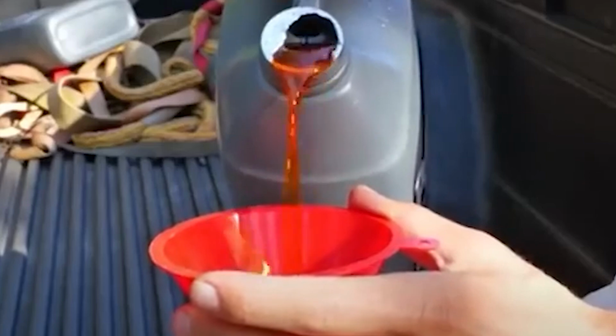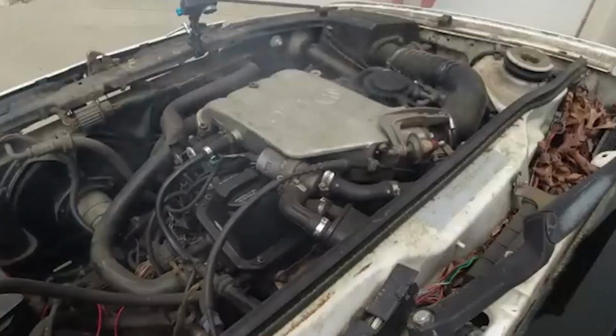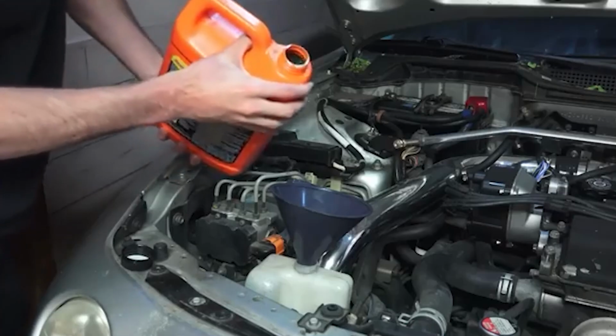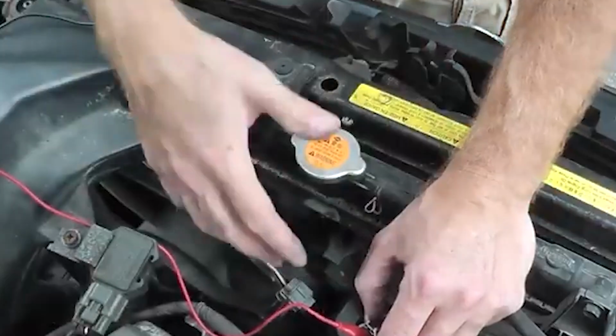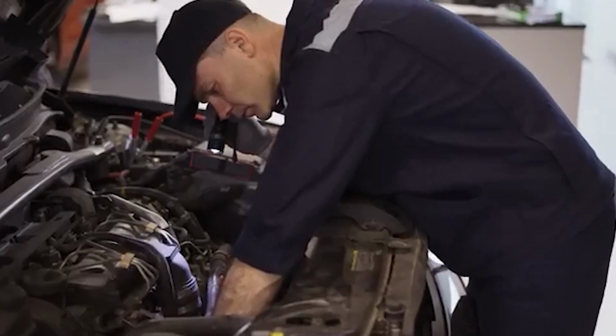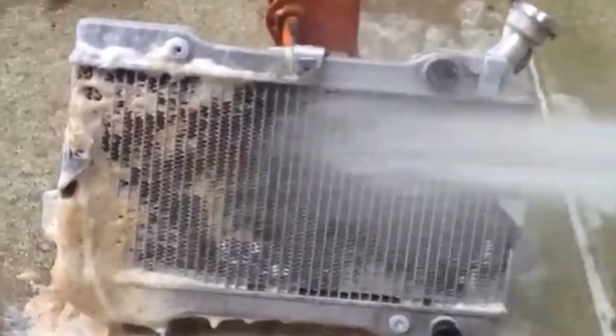Your car's cooling system has 7 critical components, and each one can cause complete engine failure if neglected. There's the radiator, water pump, thermostat, heater core, hoses, coolant reservoir, and the passages inside your engine block. A failure in any of these can trigger a chain reaction that leads to overheating and potentially warped cylinder heads, blown head gaskets, or even a cracked engine block.